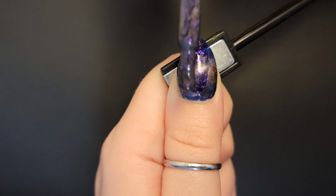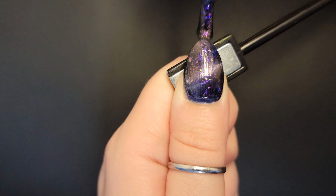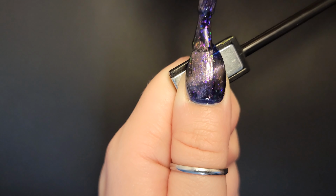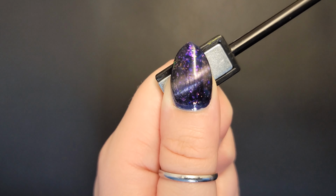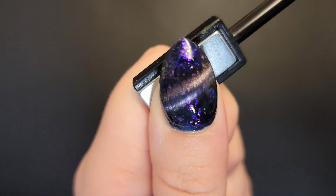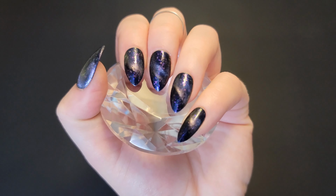I ended up going in with a third coat on this one, just to show you the depth of this polish. And here's the full hand swatch for Melica Mystica by Mooncat.